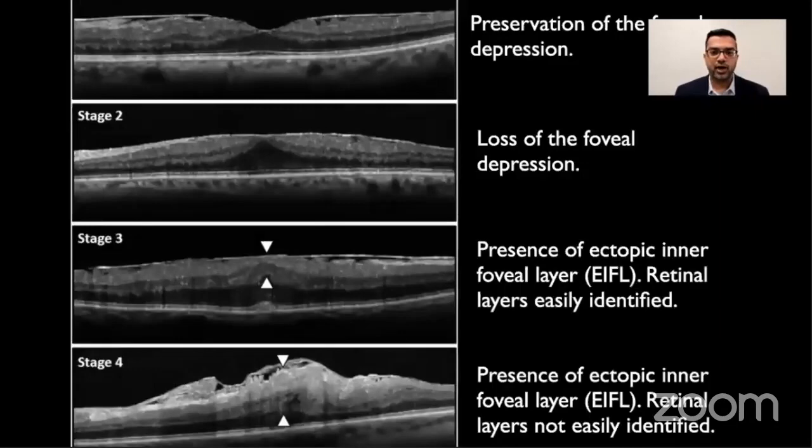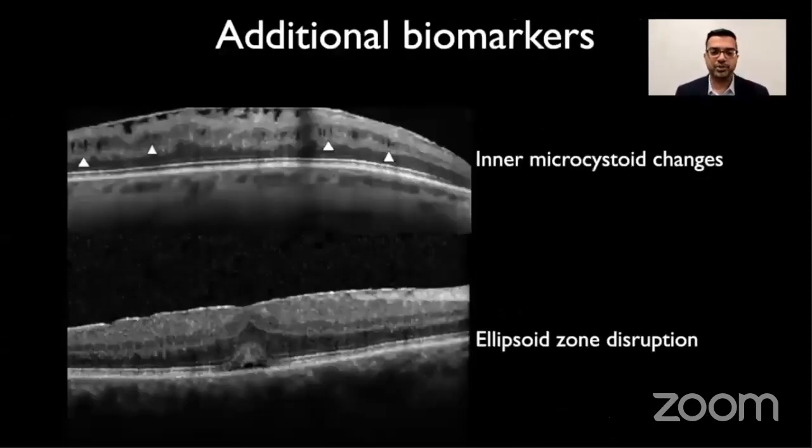Stage 1 is described as an ERM with preservation of the foveal depression, while in stage 2, there's loss of the foveal depression. Stage 3 and stage 4 are defined by what we call an ectopic inner foveal layer, denoted by the white arrows. In stage 3, there is an ectopic inner foveal layer, or EIFL, but all retinal layers are still easily identifiable. In stage 4, there's an EIFL, but the retinal layers are no longer easily identifiable. There are additional biomarkers, particularly inner microcystoid changes, which are cystic changes in the inner retina, as well as ellipsoid zone disruption, which we're more familiar with.